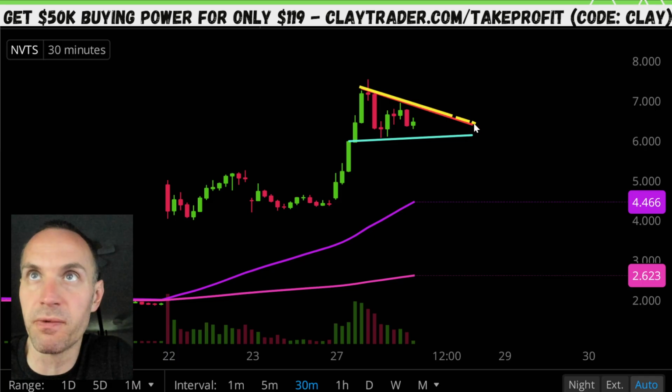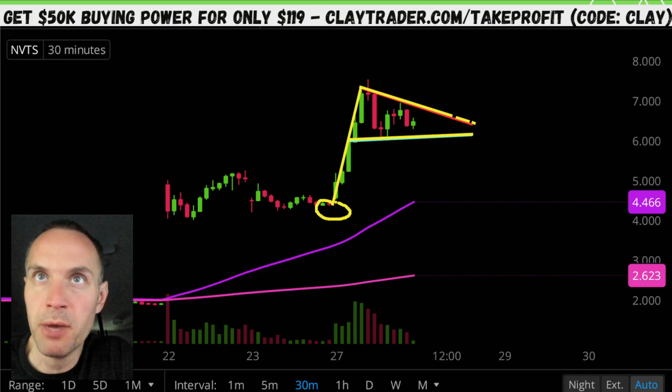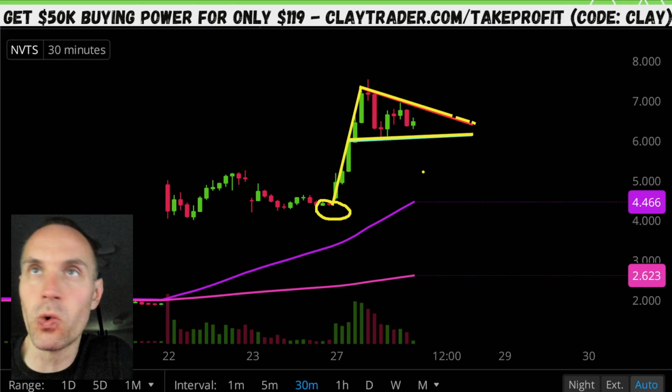So we have our area of resistance. We have our area of support. We have the nice upwards move right here. And then for you golfers out there, make it a little bit more visual. Put the golf hole down here. We're looking at a good quality bull pennant pattern.